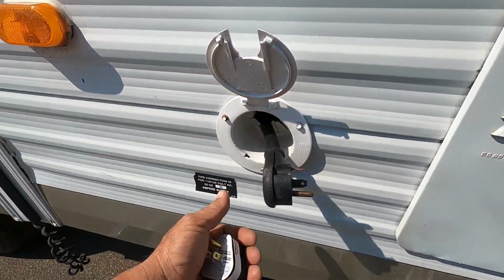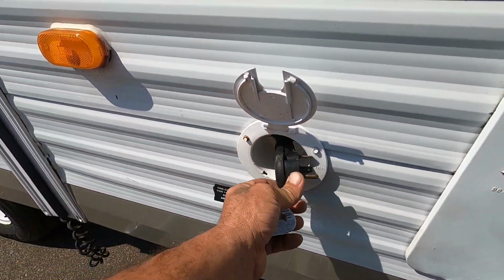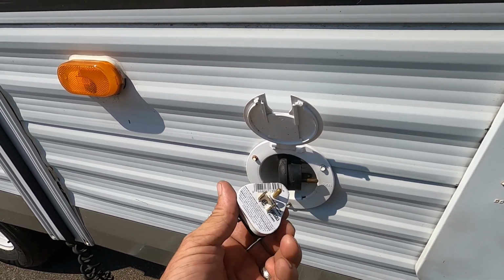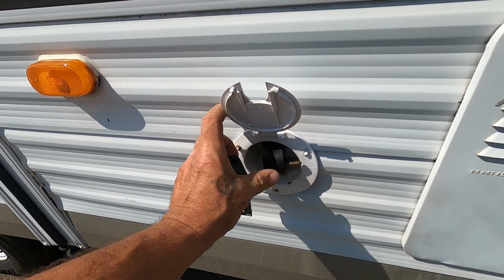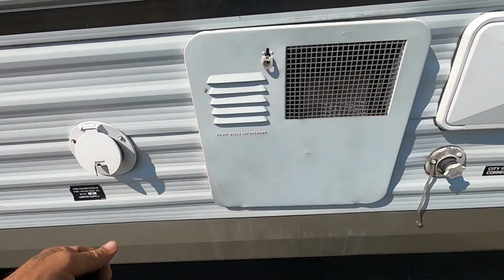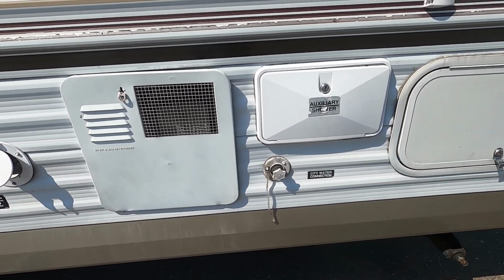Your 30-amp cord conveniently stores inside here. At the end of that 30, should you need to plug in at home, there's a 30 to 110 adapter that comes in your convenience pack. Next, let's hook our water up.